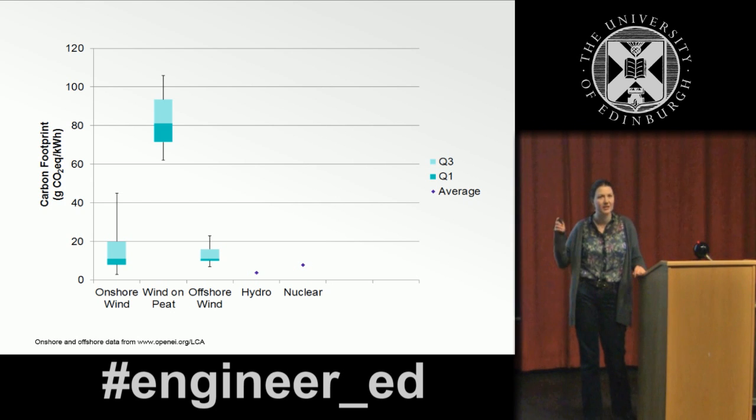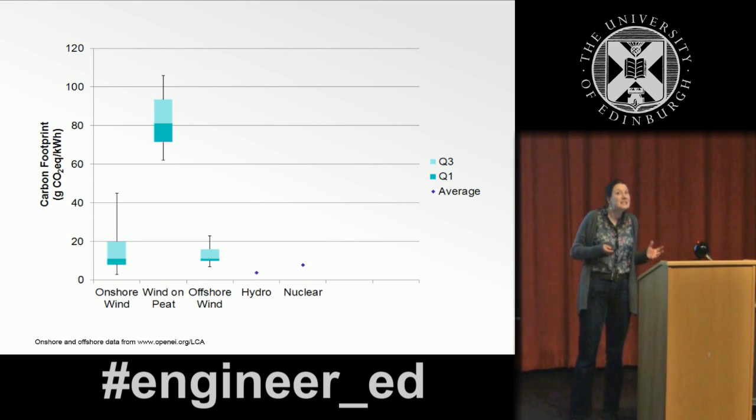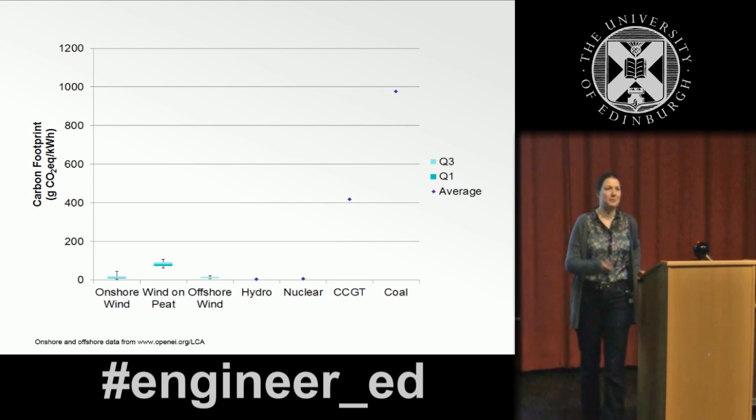Nuclear power, none of these figures actually include waste disposal or decommissioning of nuclear power stations. So you've got to try and include that as well. But anyway, you can see our estimates for wind aren't that great when we compare them to other low carbon generation. But when we compare them to the two other main forms of generation on the national grid, combined cycle gas turbines and coal-fired power stations, they're minimal.